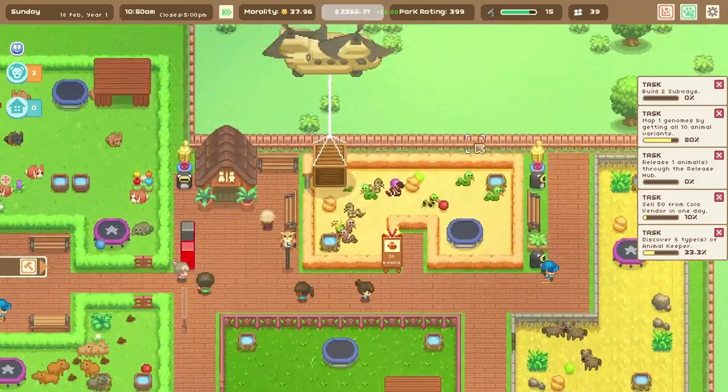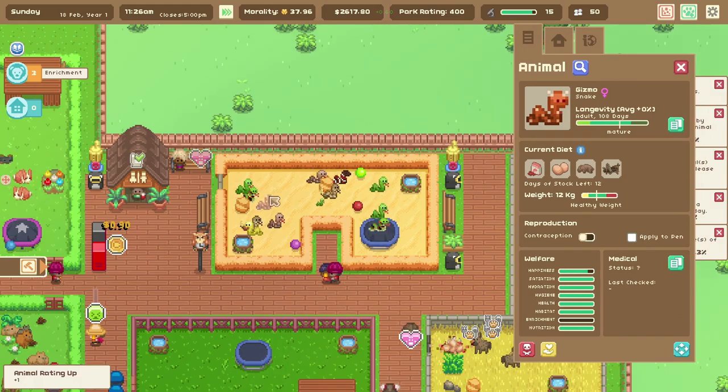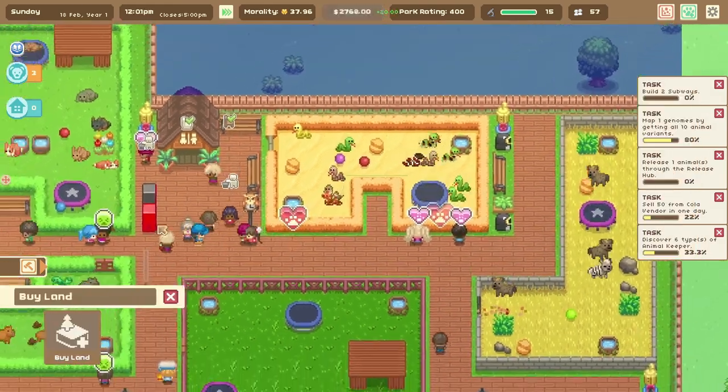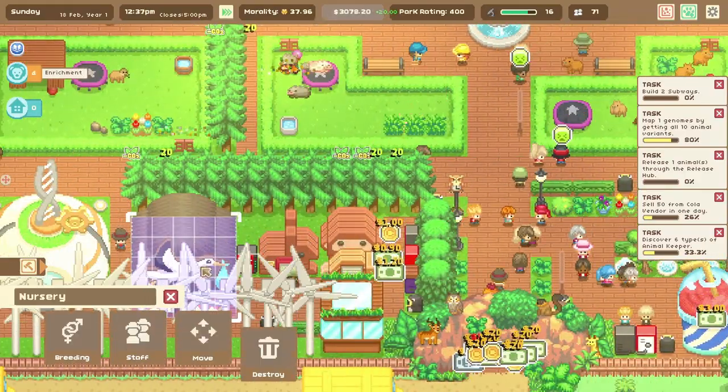Oh, hang on a minute. Ah, here comes the new snake. Wonderful stuff. Hello, who are you? Gizmo. Oh, that's just adorable. Hello, Gizmo the snake. How are you? That's all very nice.